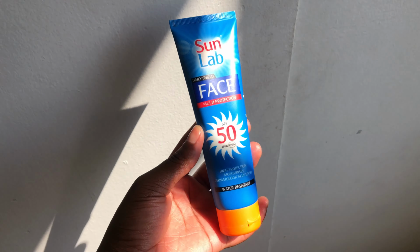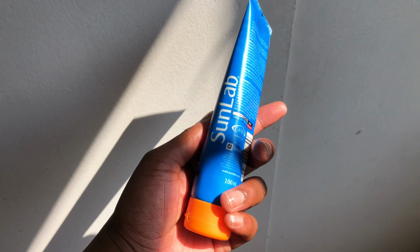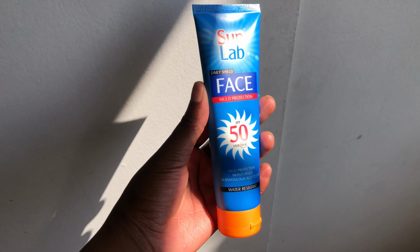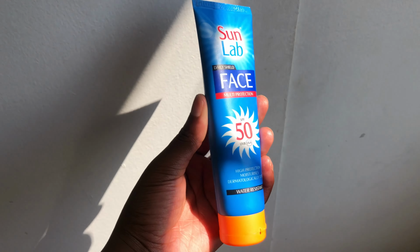So this is a review for this. Yeah, I don't think I'll ever purchase it. I would just use it and then finish it because I think the rush has faded, but I'll just finish it and then I'll go back to my fave.